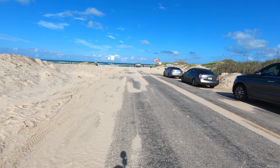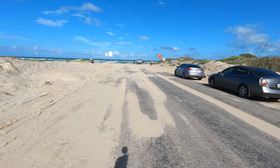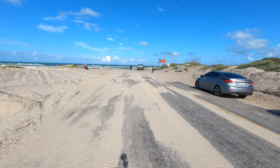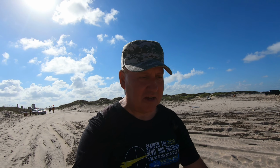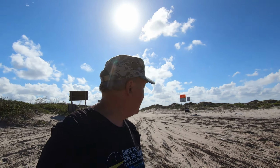This is it. The road is ending right here by the ocean. You can't go any more south in Texas. Crossing some loose sand here now. And if you have a four-wheel drive, you could go to the southern tip.